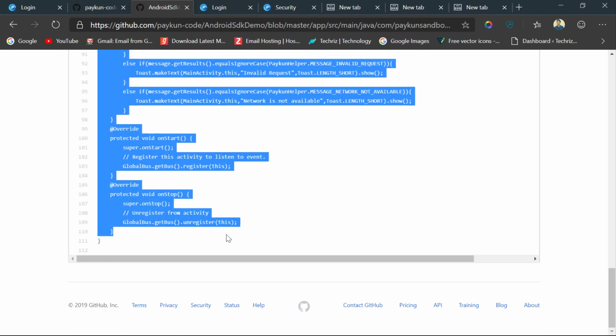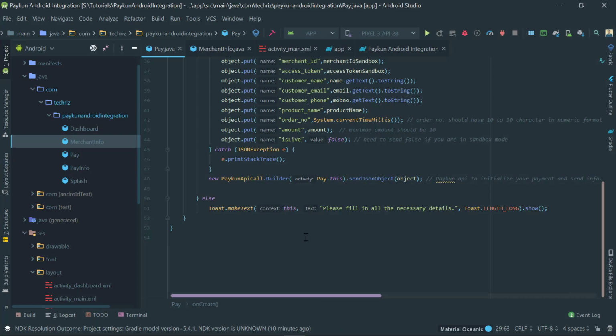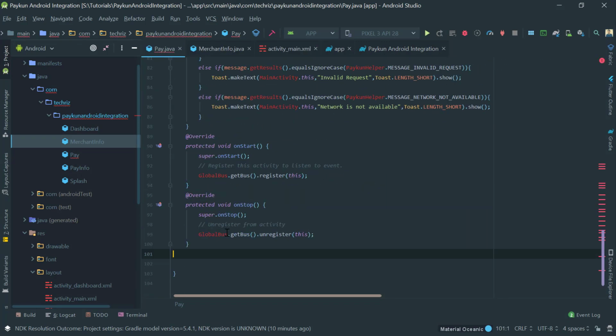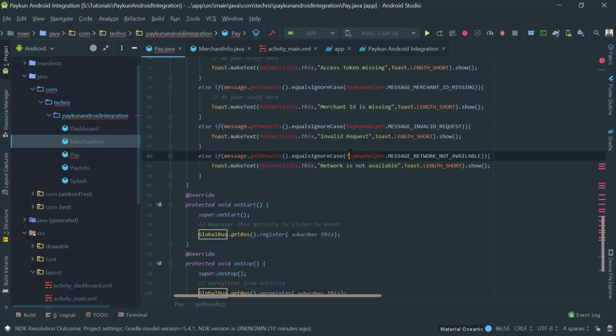So yeah, up till here, so all the way to here. So just see, okay, so just go out of the main method and you have this. Now you just need to import the global bus class. Okay, so that is the PayKun helper that you need to import.